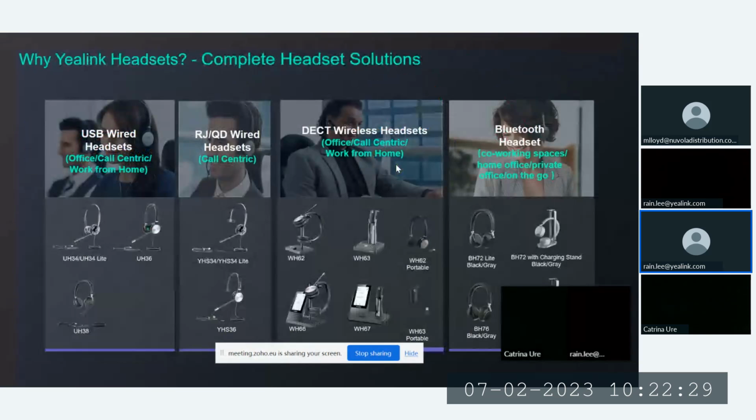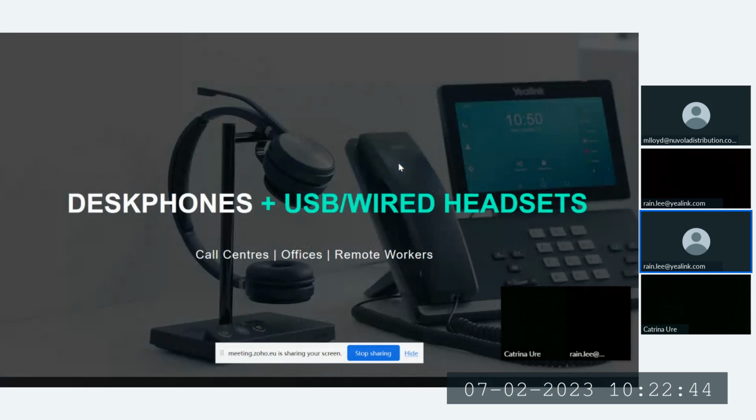So now let us take a look at the headset portfolio. We have the DECT one, the wireless one, and also we have the wired one, the USB headset. And also the DECT headset plus DECT phone or USB wired headset solution is what we top. Customers will tend to choose the DECT headset plus the phones or the USB headset plus the phones. So today we are going to focus more on the UH38 as an example.